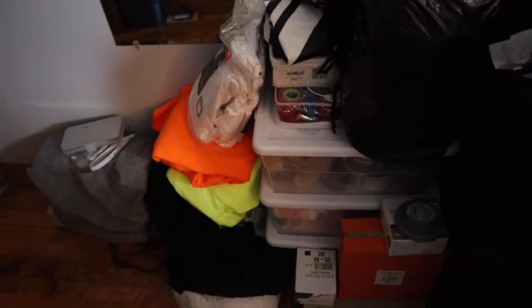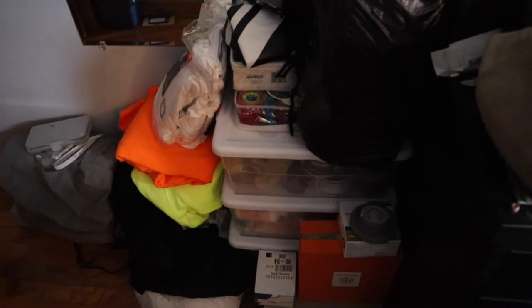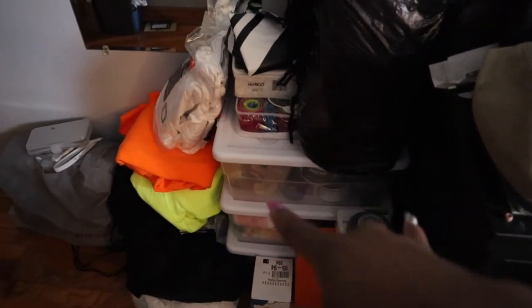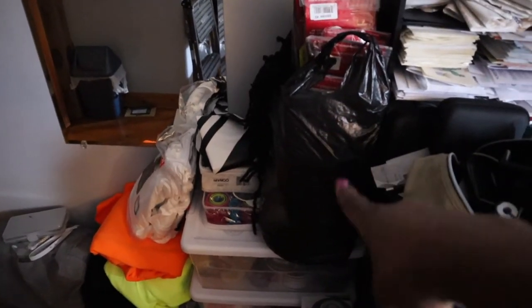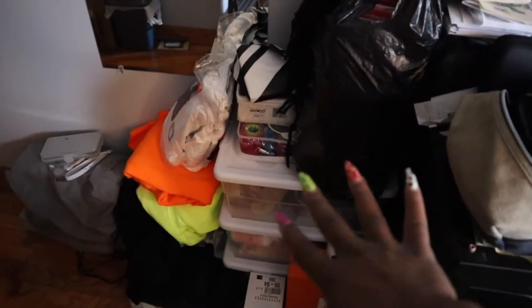Okay, so first of all, don't judge my room. I don't care. I just want to share it with y'all. Okay, so hair products. I have hair products all in here. I have them organized by leave-in conditioners, deep conditioners, styling products. So all of that is here. I have some rollers right here. And then I have this big black bag of braiding hair that I use whenever I do braided styles. So all of this has just accumulated over time.